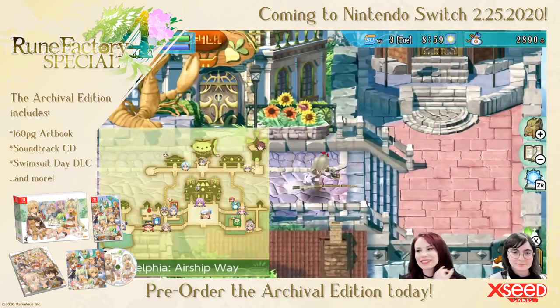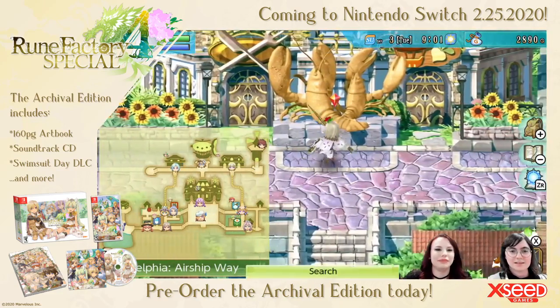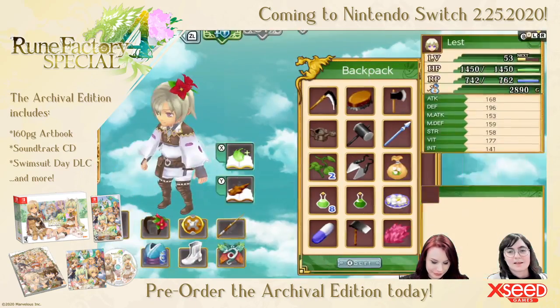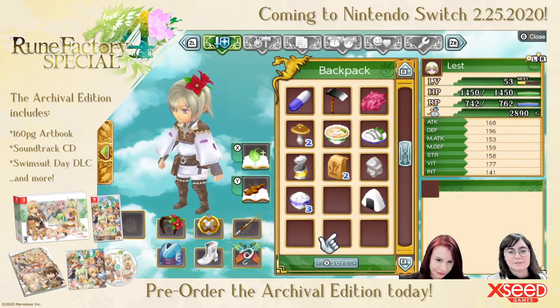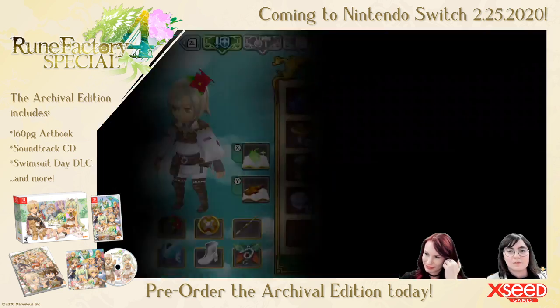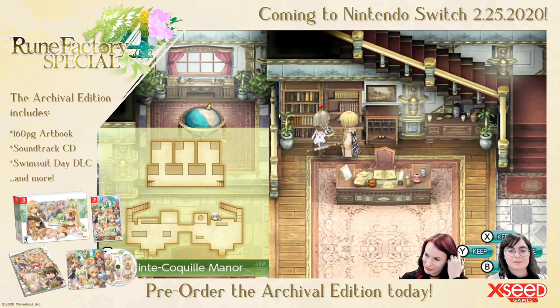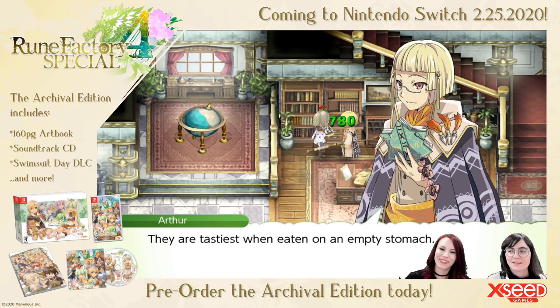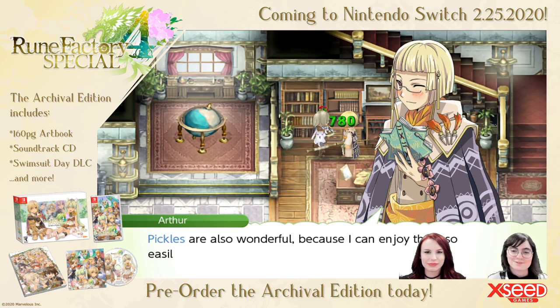And it looks like Arthur is in his office. All right, let's say hello. Hello, sir. There is a lower screen inventory, yes. Arthur! He likes these. He's very happy. Feed King Arthur. They're tastiest when eaten on an empty stomach. I agree. Pickles are also wonderful because he's so nice. Oh my god. He's blushing about pickles. You don't see many boys blushing about pickles.